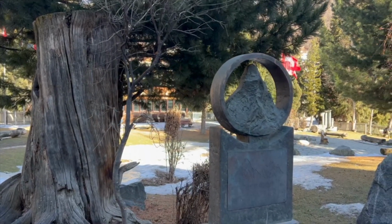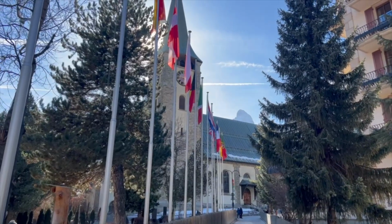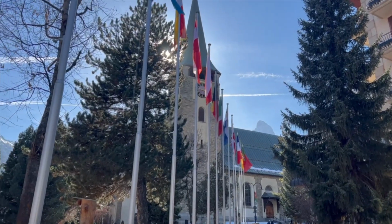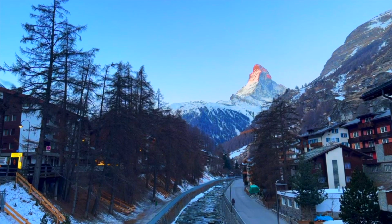On the next day early morning, we were lucky to watch a spectacle that we very much enjoyed from this very same spot. It is watching the first rays of sunlight up the Matterhorn as it glows a beautiful crimson.